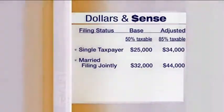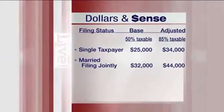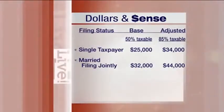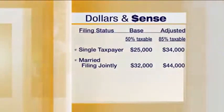But like a lot of people, if they retire and they've got a pension or other income that causes that to be a little bit higher than that base, then 50% of their Social Security will be taxed at their current tax rate. If that number is above the adjusted amount, which is $34,000 for a single and $44,000 for a married couple, then 85% of their Social Security is taxed.